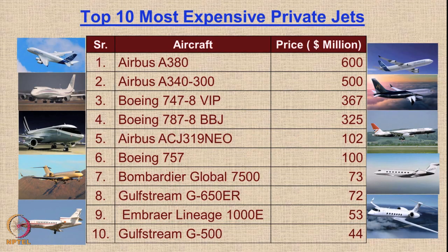Now, let us move on to some private jets. Okay, now I hope that very soon you become so rich and wealthy that you are able to afford your own aircraft. And when that situation arises in your life, don't forget me.